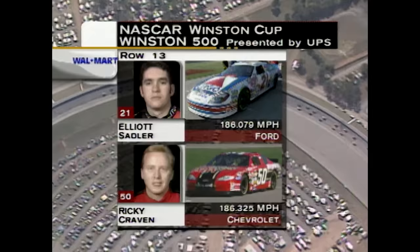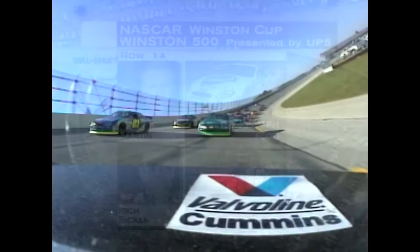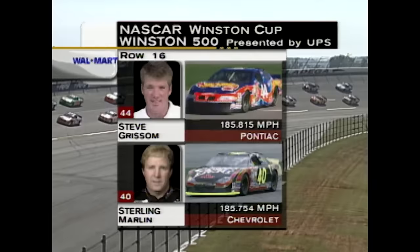In row 14, on the inside, the Valvoline Ford, Mark Martin. Rich Bickle on the outside. And once again, Mark Martin allows us to be on board with him in his Valvoline Ford. And in row 15, on the inside, Rick Mast. On the outside, Ted Musgrave. Back in row 16, Steve Grissom drives the Hot Wheels Pontiac, flanked by Sterling Marlin, the Coors Light Chevrolet.